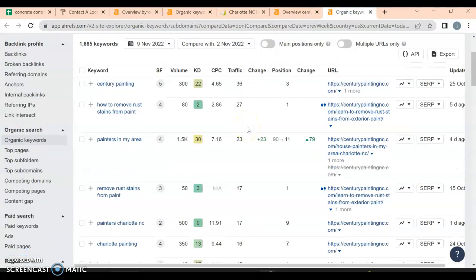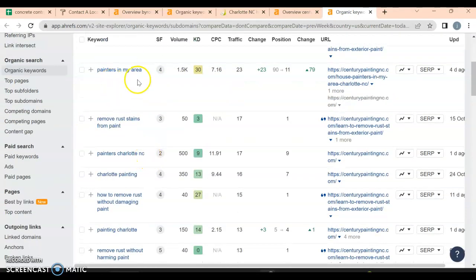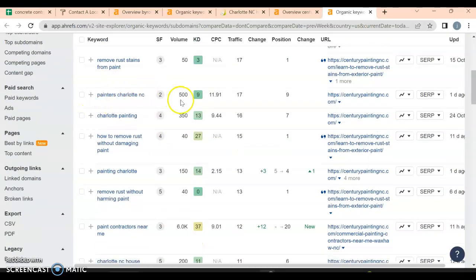Okay, so right away, a lot of these keywords are not buyer intent. Painters in my area can be anywhere in the United States. This is a big keyword, right? Painter, Charlotte, North Carolina. There's 500 people a month searching for that. He has 17 coming in, and he's on the first page. People don't like Angie and Yelp. They'd rather go here. And if we continue scrolling, right, Charlotte painting, 350 a month, he's getting 16 of them because he's in the 7th position for that exact keyword.